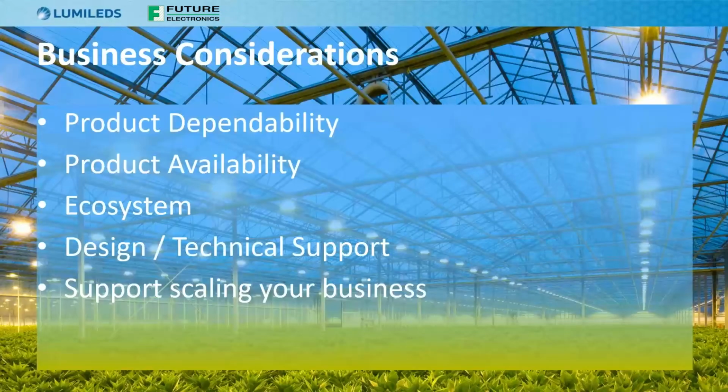So to summarize my presentation today, to build up a business in horticulture application, we need to consider the product dependability, and beyond that, we also need to consider the product availability, which includes whether it has a stable supply chain, and to consider the ecosystem, including the optical, thermal, and driver design. The next speaker in today's webinar will share their insights in the driver design. We believe with our strong and professional technical support, you can scale your business in horticulture application. Thank you very much for listening, and I will go back to Marvin.